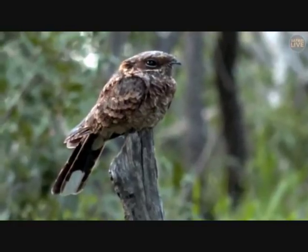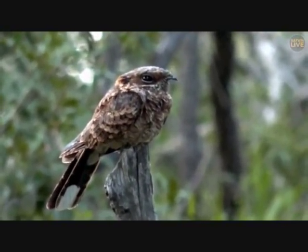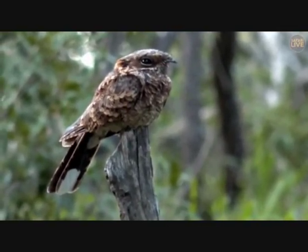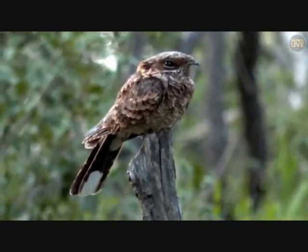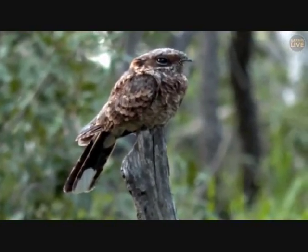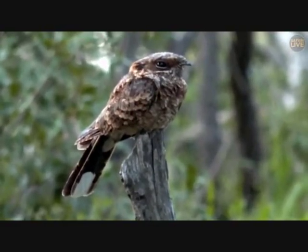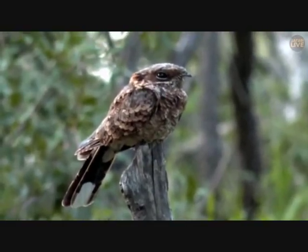It's the tail patterns that you want to look at, but they only show you the above tail patterns. I don't see any below tail patterns, and what we can see there is a very square piece of feathering down to the bottom. Yeah, I'm pretty sure that's a fiery-necked nightjar, a female fiery-necked nightjar.